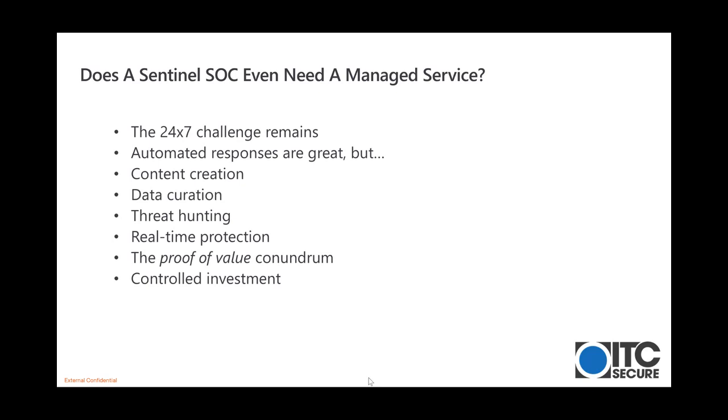So, does a Sentinel SOC even need a managed service? Well, we believe it does. We believe we still have a lot of value to bring. There's a very basic point there. 24/7 is still a challenge for a lot of organizations. If you are going to be running a project to acquire, ingest, process, and present security data via Sentinel or any tool, there's very little point in not watching it 24/7, right? Not having somebody physically sitting in front of a screen processing alerts and deciding whether to take action or do further analysis on a 24-hour basis. It's a very basic thing, but it still affects a lot of our customers.